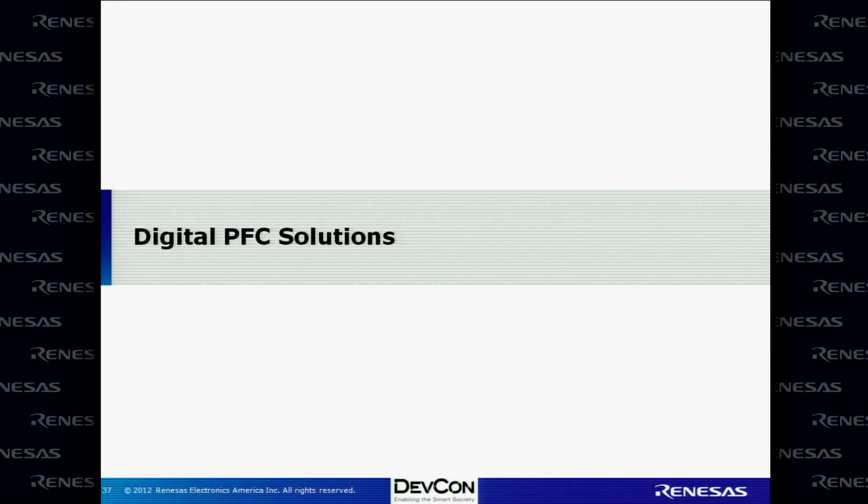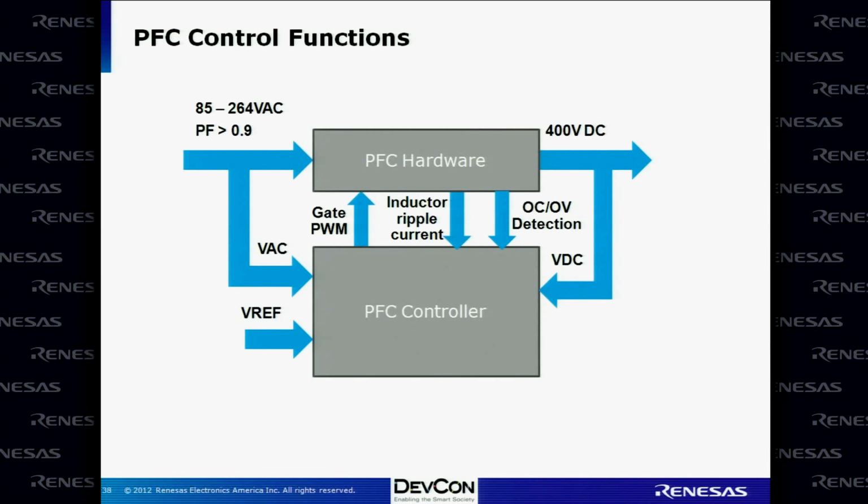Now let's look at the digital solution. Digital solutions are when we use a microcontroller to do the power factor correction. This is the typical diagram where you would have a universal input voltage from 85 to 264, and then you need to generate a 400 volt DC. So you have a microcontroller controlling the input ripple current, detecting or measuring it, and driving the PWM, the gate of the switch.